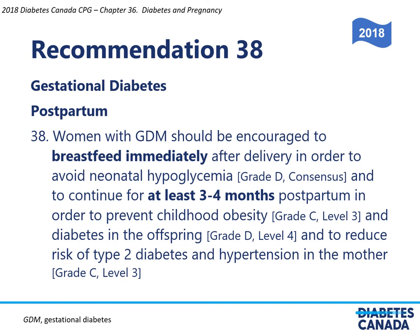Recommendation 38. Women with gestational diabetes should be encouraged to breastfeed immediately after delivery in order to avoid neonatal hypoglycemia and to continue for at least 3 to 4 months postpartum in order to prevent childhood obesity and diabetes in the offspring, and to reduce the risk of type 2 diabetes.